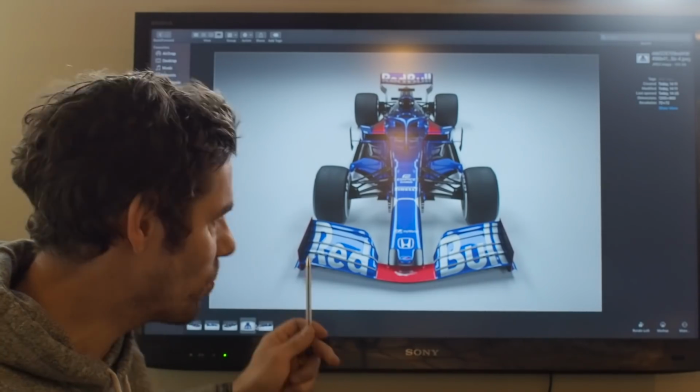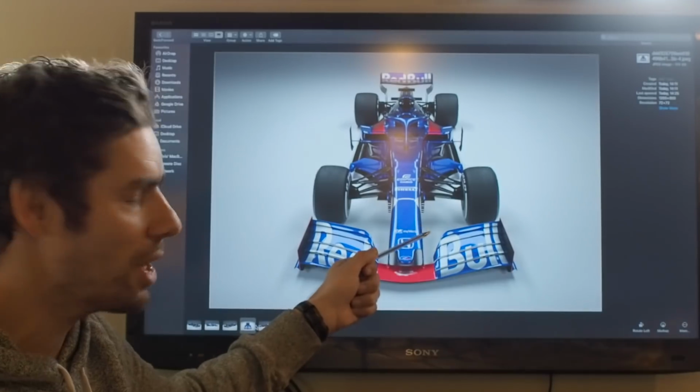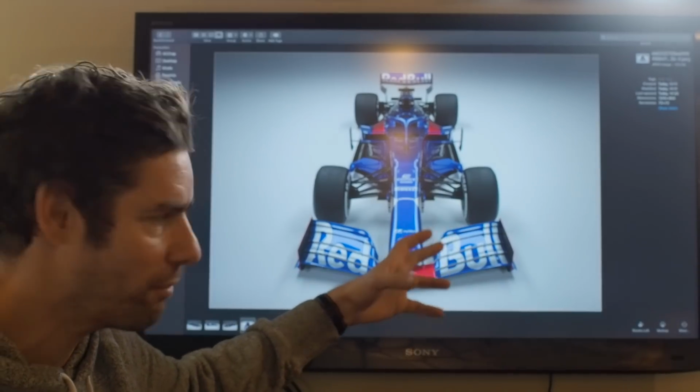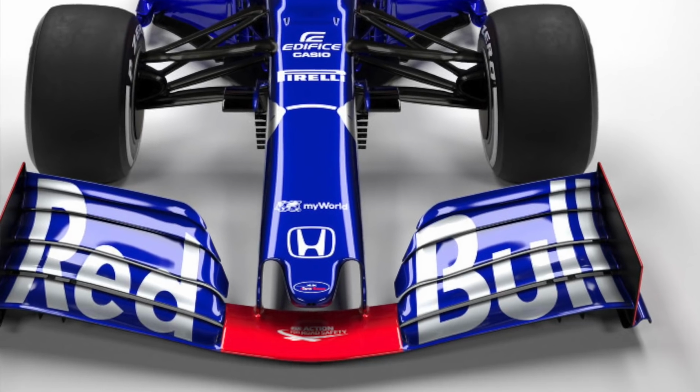First of all, if we look at the front wing, now heavily simplified front wing as we know for 2019, just 5 elements now allowed. It's much wider, much simpler, none of the paraphernalia on top, the flick ups and flaps. The end plates on the Toro Rosso, really straight and really simple.